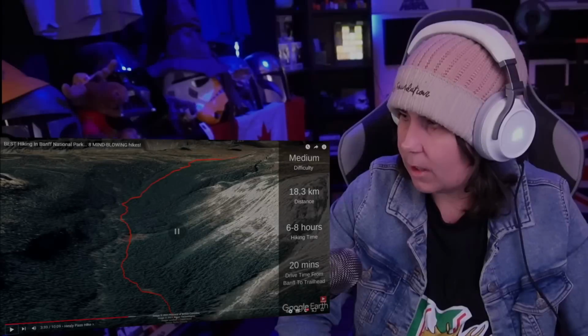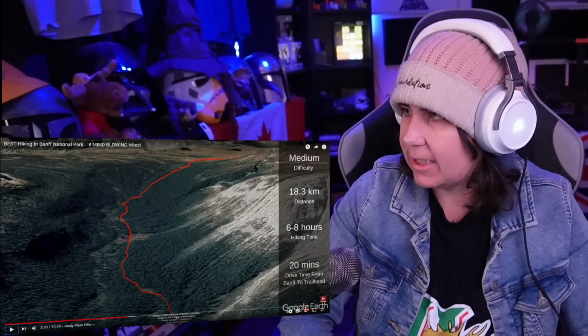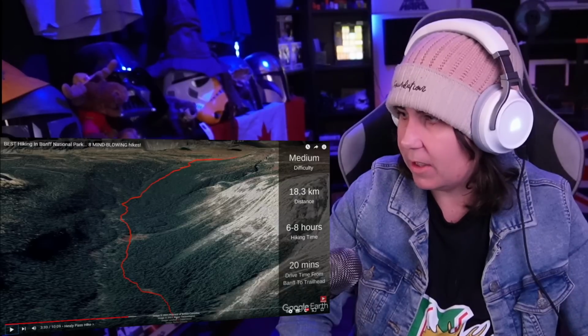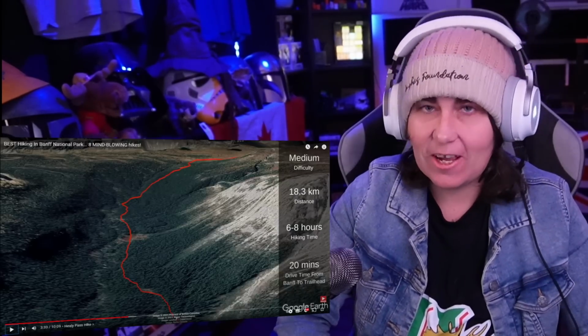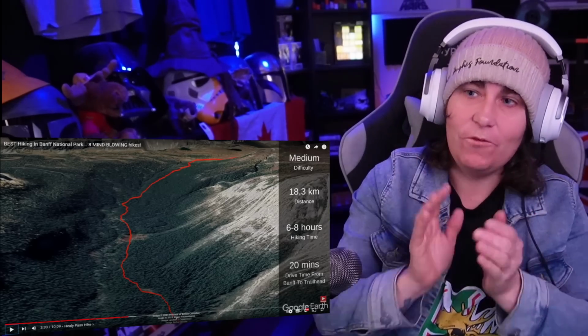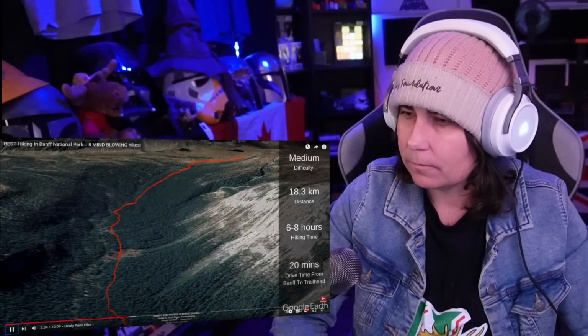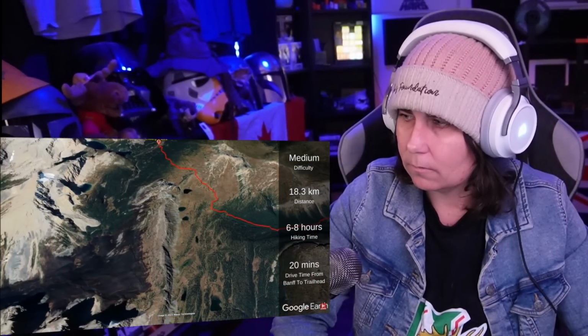Difficulty, medium. Hike, 6 to 8 hours. Distance, 18.3 kilometers. I don't think I could do this one, but let's see what views you get when you do this hike. Whereas the majority of the hike winds through the forest, the final stretch goes through the meadows.